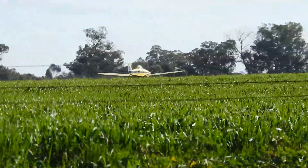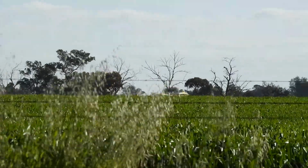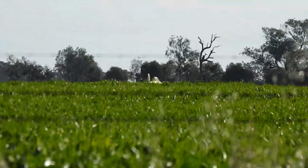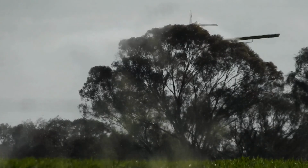He's just sitting on top of that wheat. Oh, check it out. I'm sorry I sound excited, but boy, I am excited. And over the tree he went. All right, thanks guys.